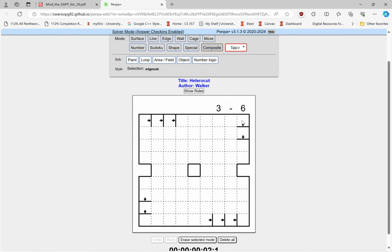Essentially, each region is going to be size 3 to 6. Borders with an arrow mean that the region on the left side of the arrow must be smaller than the one on the right side, and 2 squares separated by a border cannot be part of the same group. So, let's see. For instance, here this could be a minimum of 3, then a minimum of 4 here, minimum of 5 here, minimum of 6 here, but also the largest size is 6, which means I am guaranteed that this is a 6 region and that this region over here is a 3 region.